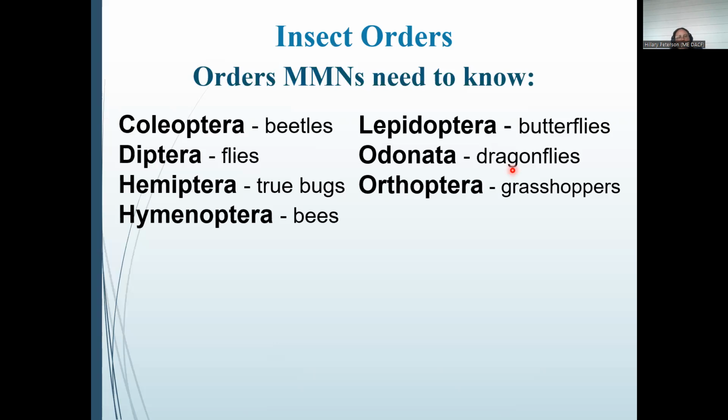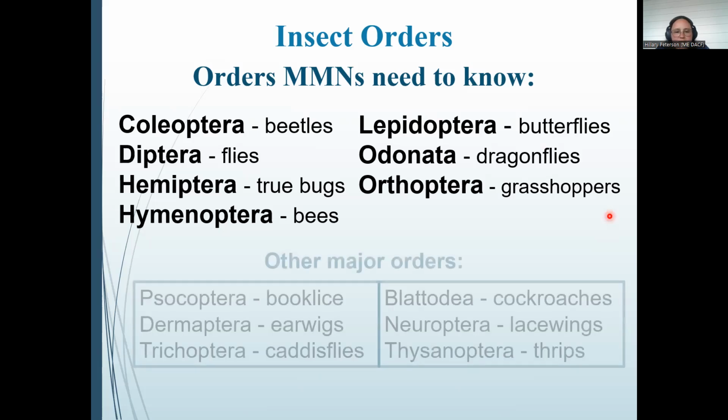So these are the orders that Maine master naturalists need to know. The Coleoptera are the beetles. The Diptera are the flies. The Hemiptera are the true bugs. Hymenoptera is bees, ants, wasps, and sawflies. Lepidoptera are the butterflies and moths. Odonata are the dragonflies and damselflies. And Orthoptera are the grasshoppers and katydids.